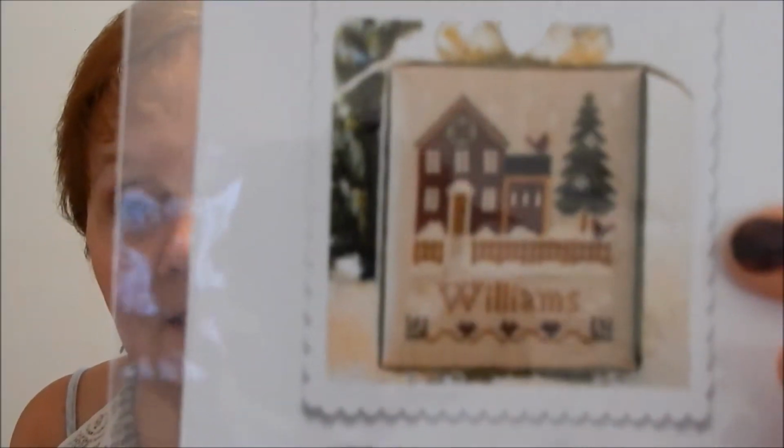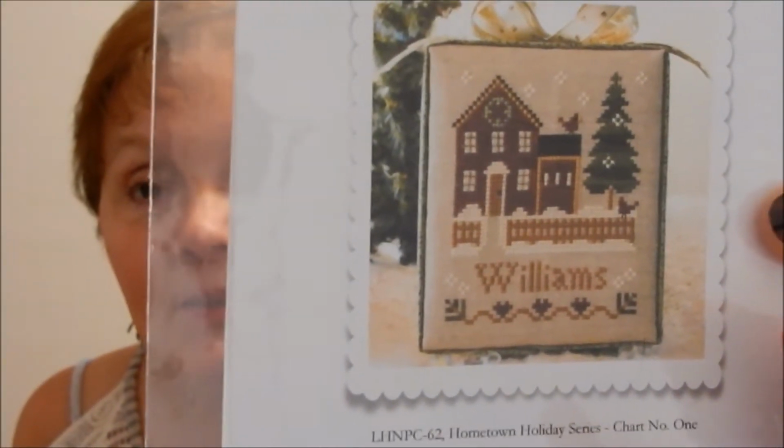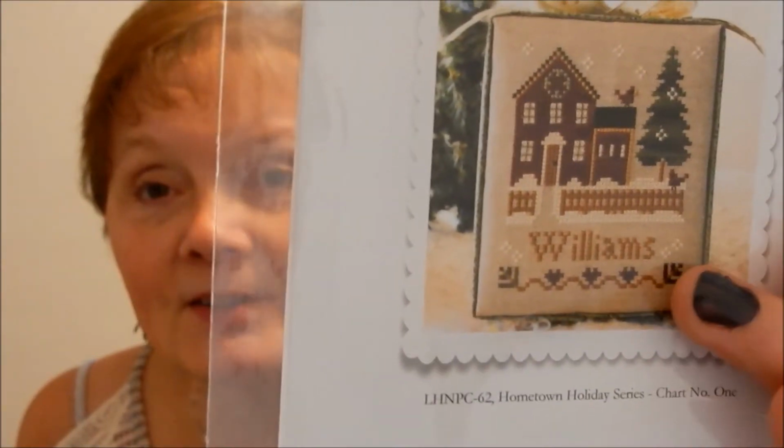But on the same note, I also worked on my house, which is a Little House Needleworks Hometown Holidays stitch. And that's what that looks like. And instead of Williams, that'll say Bell in there. And I changed just about everything as far as colors on the house went. I'm not finished with it. I still have the snow to put in. I just finished putting in the interior of the windows. I've still got to do the stitching to put in the lines, and I still have to do this window up here.